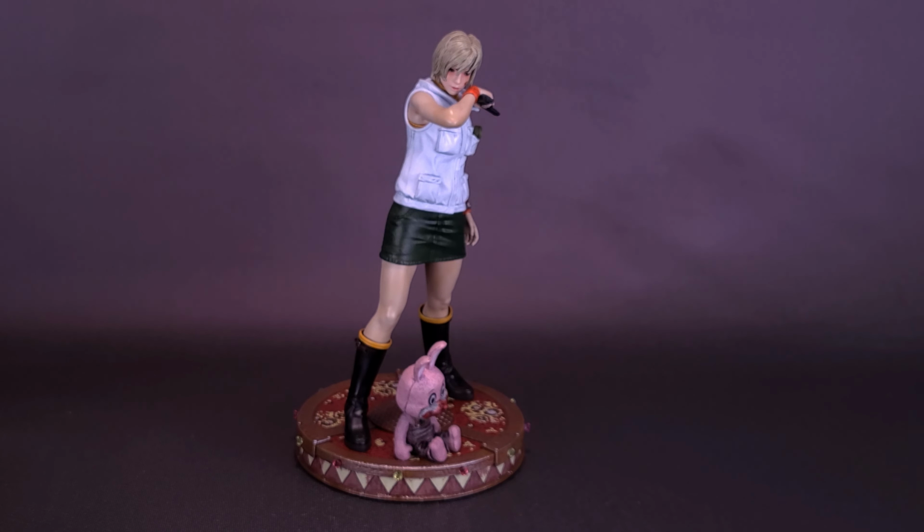This is the first of many that they're going to be doing for Silent Hill. This is the Silent Hill 3 Heather Mason, but they're also planning, as I already mentioned, a Silent Hill 2 Pyramid Head and also the Bubblehead Nurse. And I can't wait to see those. As a big fan of Silent Hill, especially Pyramid Head, I'm really liking what I'm seeing so far from the folks over at Numskull.